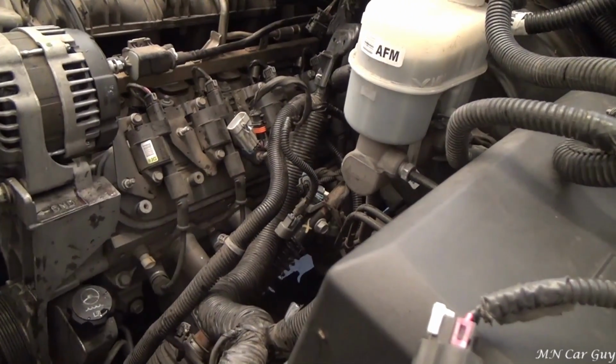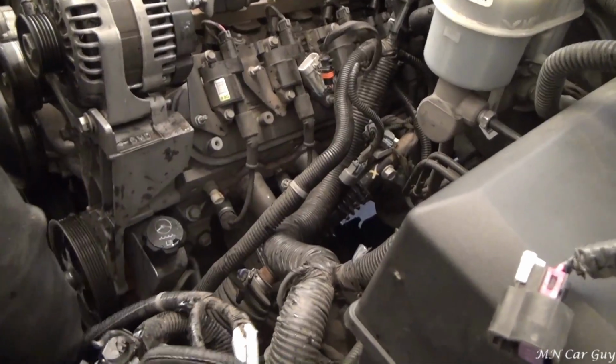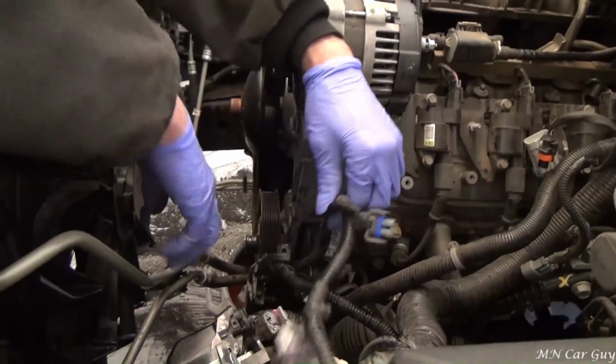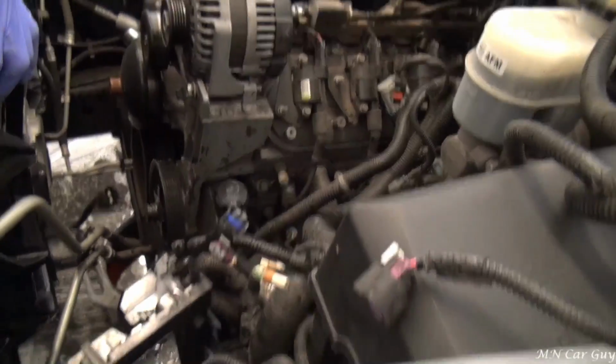With the injectors and everything else, it rides in front of the motor, and there's a black plastic piece here. This one. That goes in front, and then these go to sensors around the back big part of it.